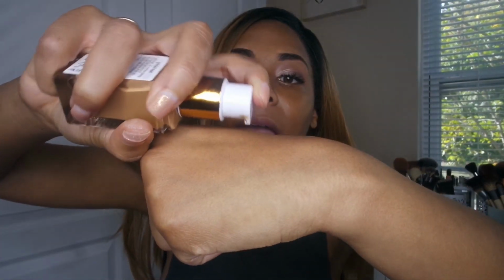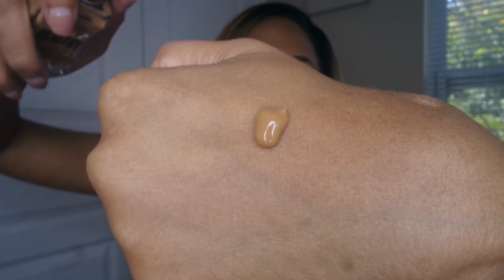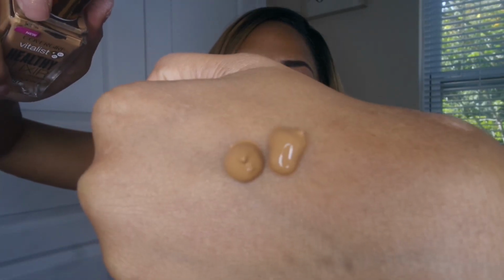So how the shade looks on me, this is the back of the hand. Like I said, I have golden tan. That's what one pump looks like, and that's what it looks like on me and my skin. You guys can see. Now I'm going to do a second pump, and we're going to see how far 2 pumps can take me.